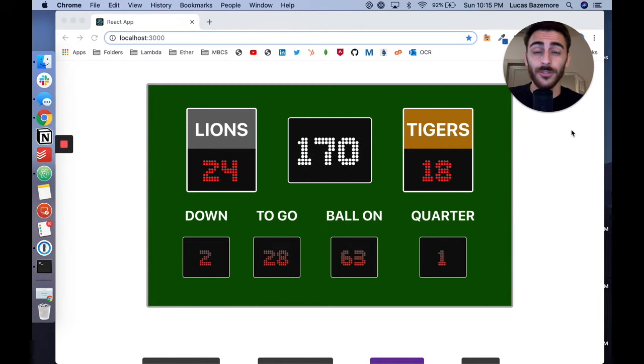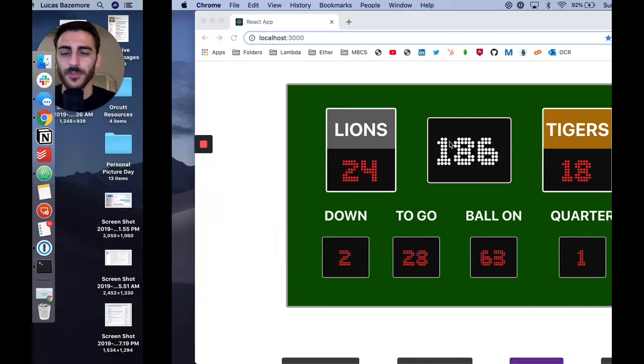Not easy to do and not hyper intuitive. So we're going to be working together as a class to really get a better understanding of how React works under the hood, which we've done a lot of, but making sure that we know how to use it moving forward. So that was the first project.